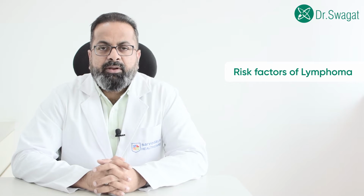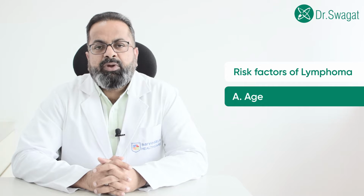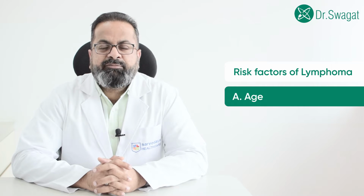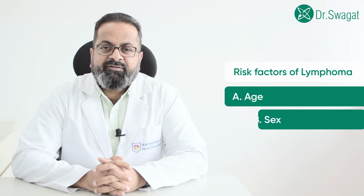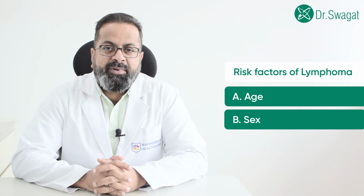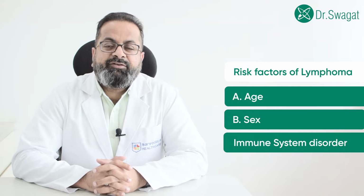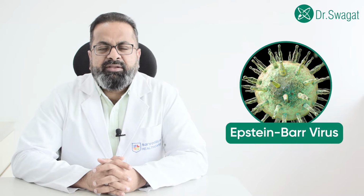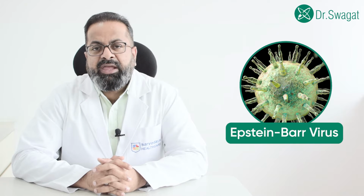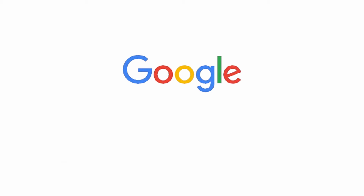Then what are the risk factors for lymphoma? As such, medical science doesn't know any one risk factor. It may be age. Usually older age people or younger age people are affected more than middle-aged people. Sex, males are more affected than females. If there is any disorder of the immune system, then also lymphoma can develop. And there are certain infections, viral infection like Epstein-Barr virus or Helicobacter pylori, which is a bacterial infection. These two infections can cause lymphoma in a patient.